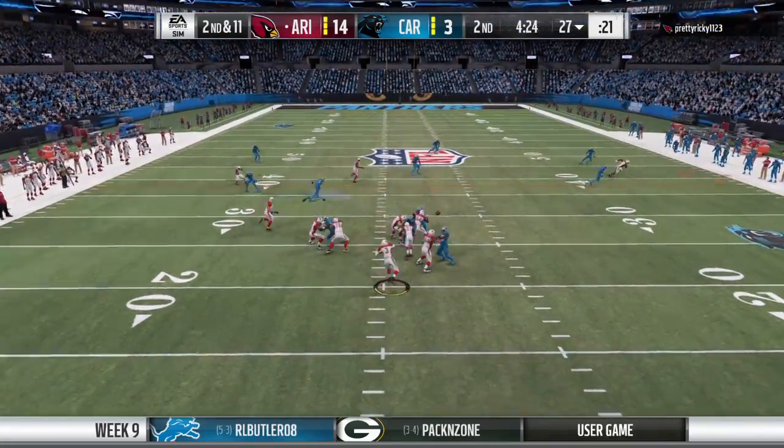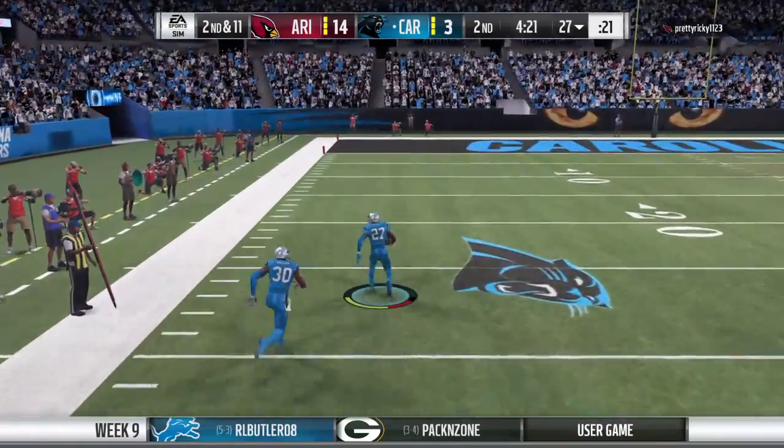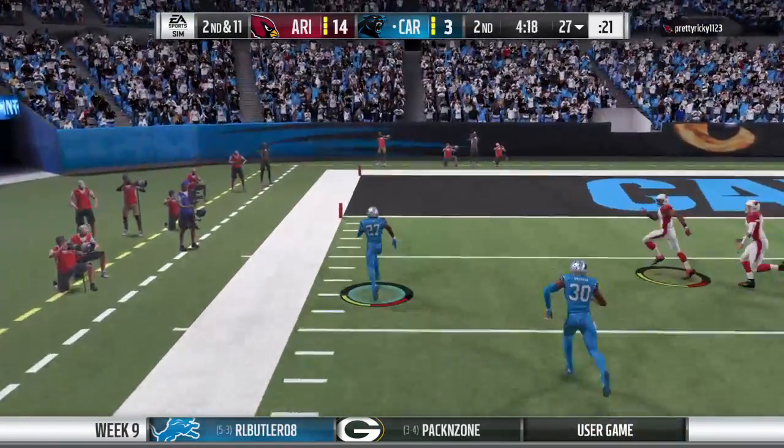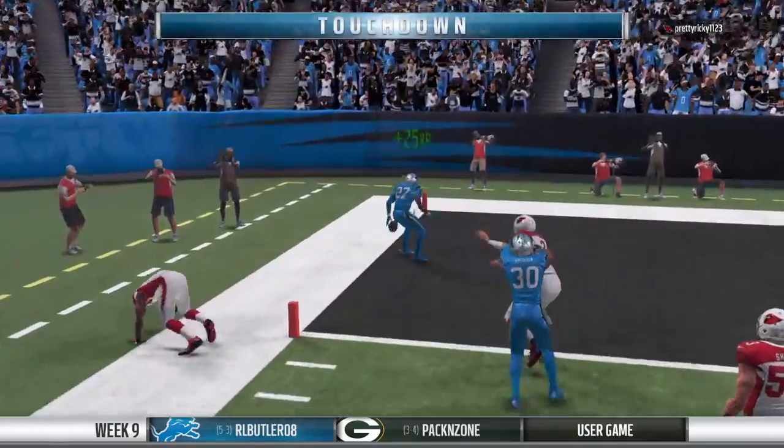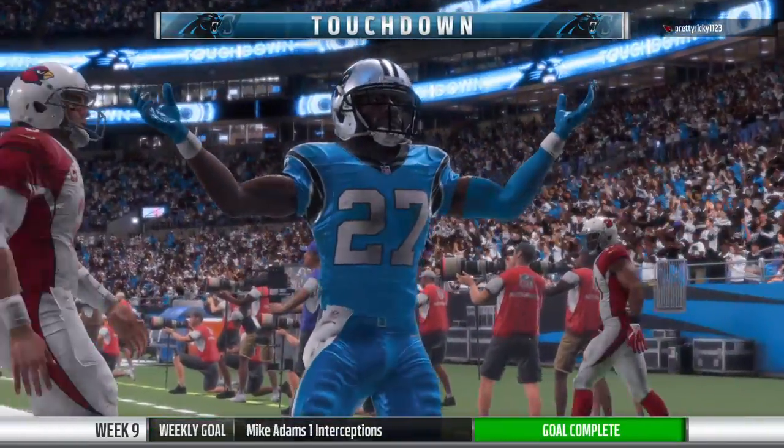On second down, here's Palmer. Trying for Brown, and it's intercepted. Picked off by Mike Adams. And he will bring this one back. It's a pick six for a Panther touchdown.